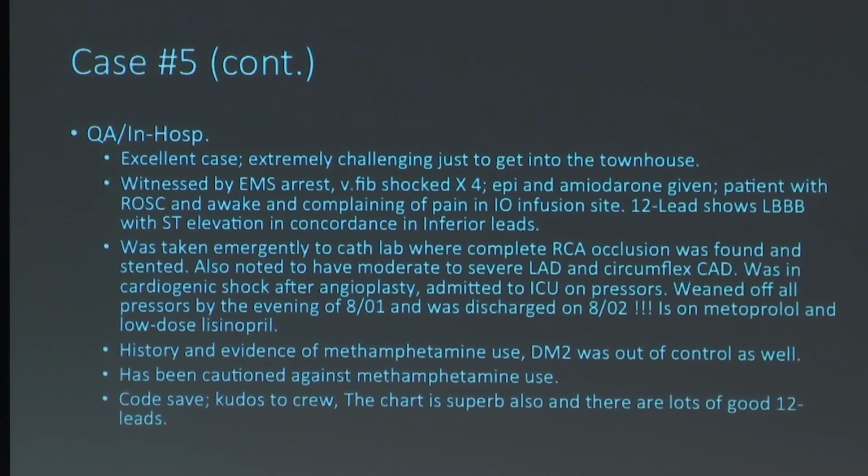stented. She also had moderate to severe left anterior descending and circumflex coronary artery disease, but those weren't the culprit lesions at this time, so that may be fixed at another time. You don't stent all of them at the same time.